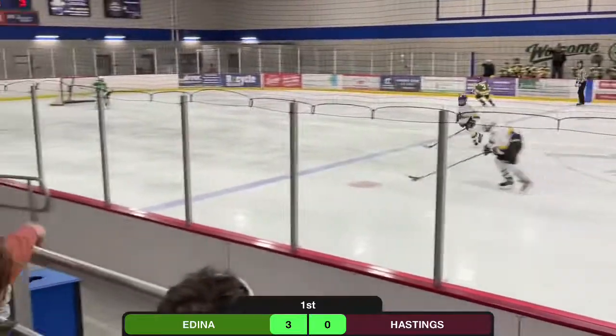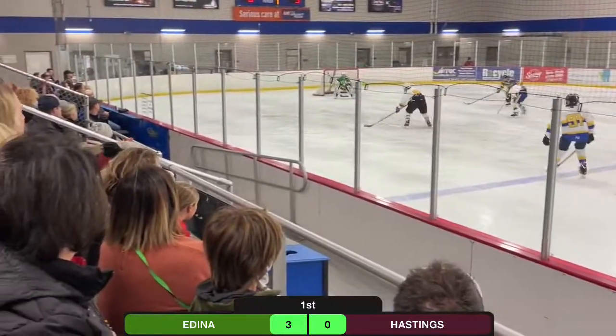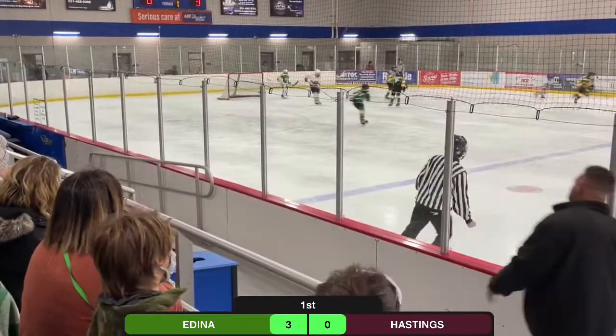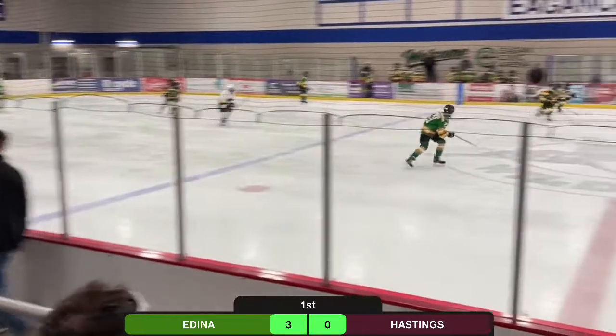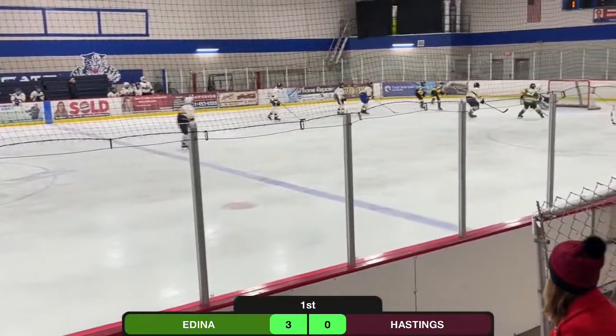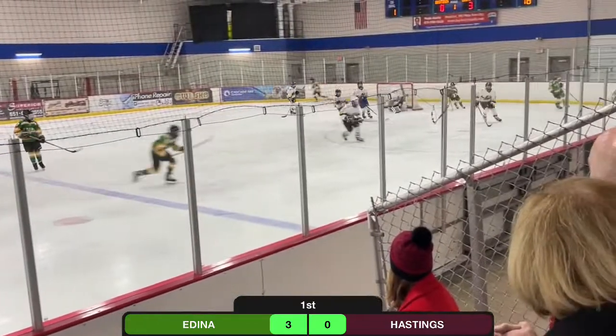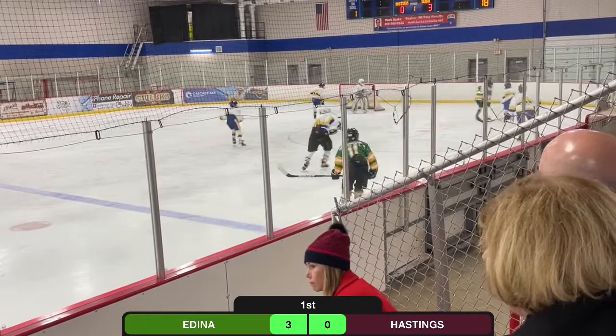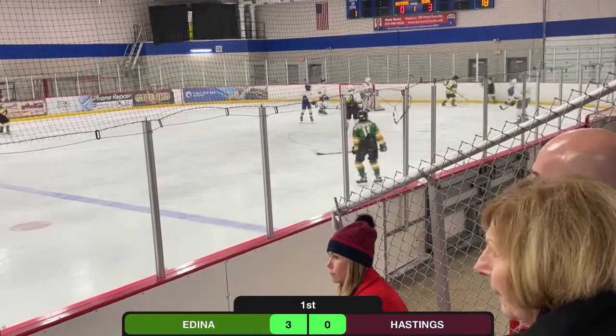There's Peschel. He steals it from him in the neutral zone. It should have been offsides. Not called. Shot goes wide. I think Carlson got a piece of that. Here comes Mura. Mura's shot goes wide again. Peschel holds it in on those near boards. Down to 20 seconds left in the first.